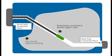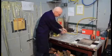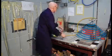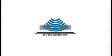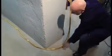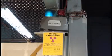A drive cable is connected to the source and projected through a hose called a nose tube. The nose tube is placed in a position from which the radiation passes through the object and thence onto a film. The drive cable is long enough to allow the technician to stay at a safe distance away from the source while it is wound or cranked out of its shielding through the nose tube to its position.